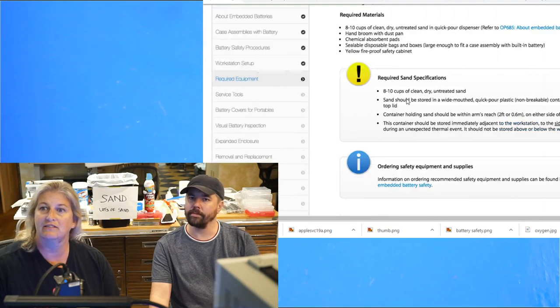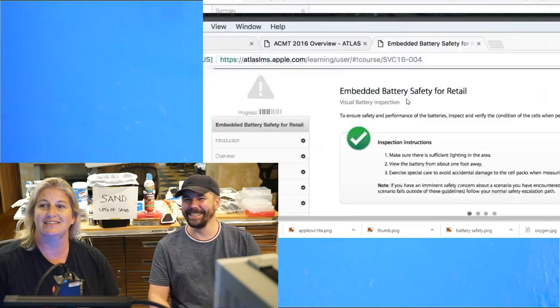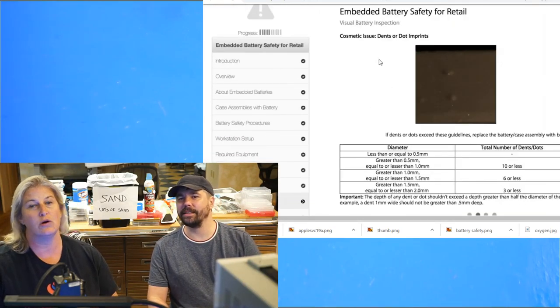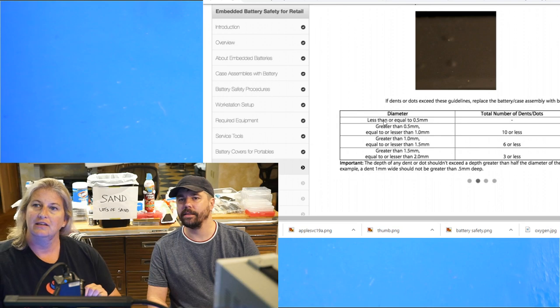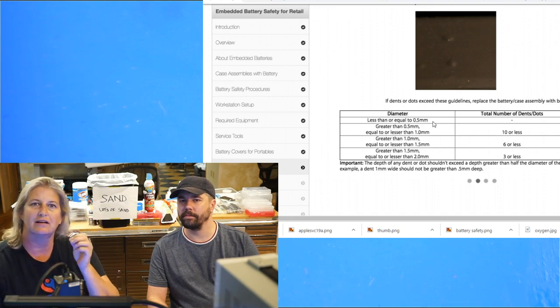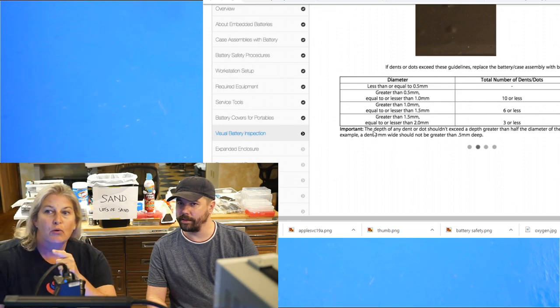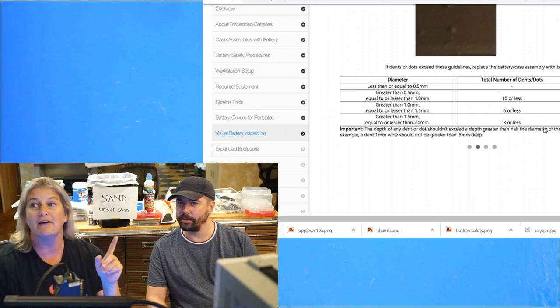So let's scroll down to the dent section. I think this might be my favorite part, the scratch and dent aisle. Here we go, dents or dot imprints. And we've all seen this before, right? Now you've got to count them up. I call these micro dots. You can have an unlimited number of micro dots as long as they are about like a human hair, so less than half of a millimeter. This is diameter, it's not depth. Well, the depth is also made clear. Important: the depth should not exceed half the diameter of the dent or imprint.